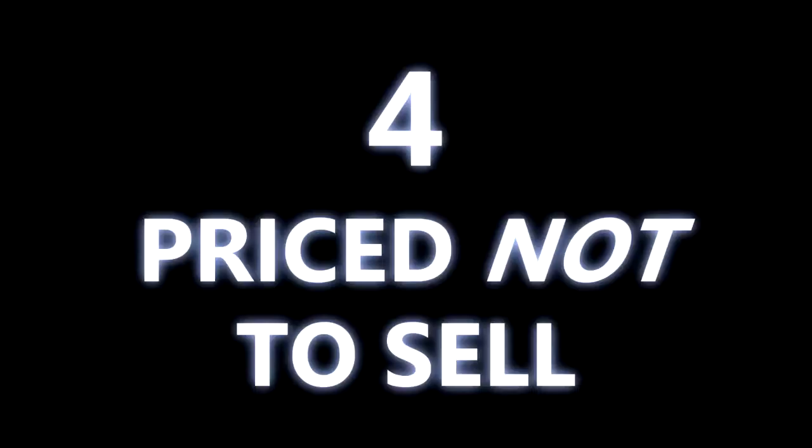If you know what you've got, you'll be able to value that guitar adequately so you won't get taken to the cleaners. Or on the opposite end, you won't think you got something more than you really have and overprice the guitar, which brings us to our next point. Reason number 4, price not to sell.